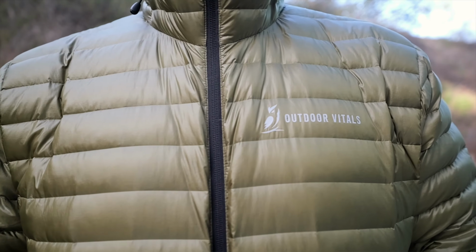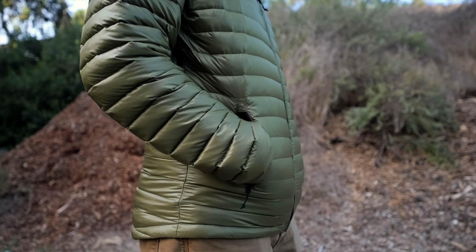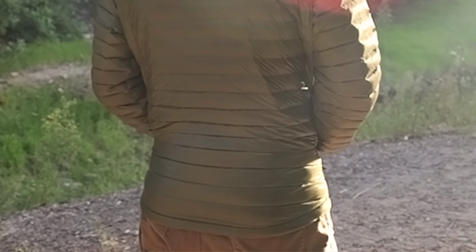So the first pro that I'm gonna go over is that it is super lightweight. For a men's large, it's 12 ounces. That's super light, man. Pro number 2, this has a tapered fit. Man, I love that. I can never find a jacket that actually tapers in and actually hugs my sides. I know, as lame as that sounds, I like it, so you guys can deal with it.